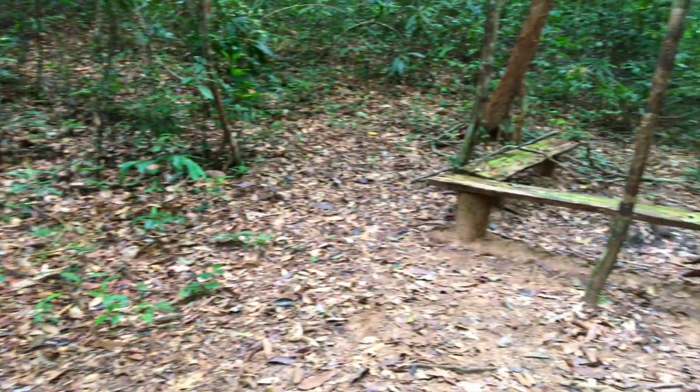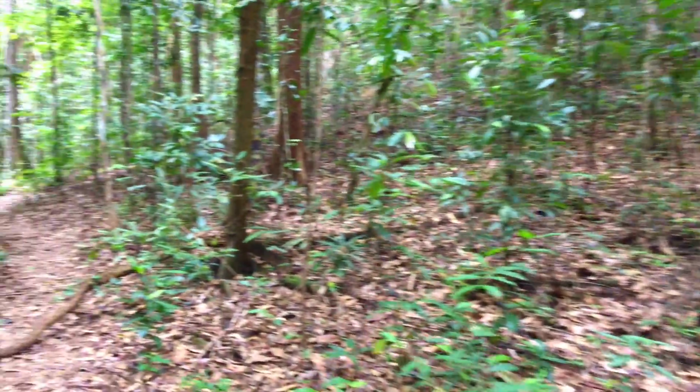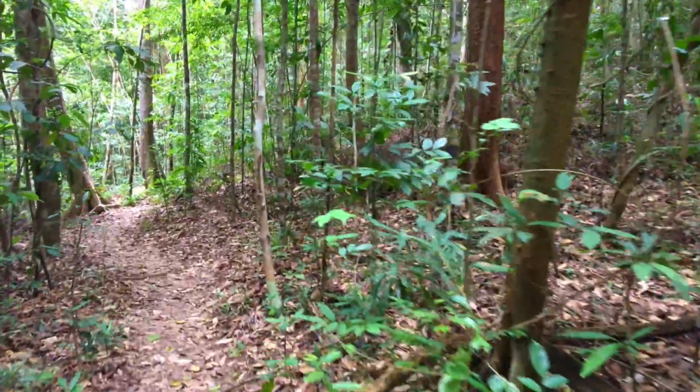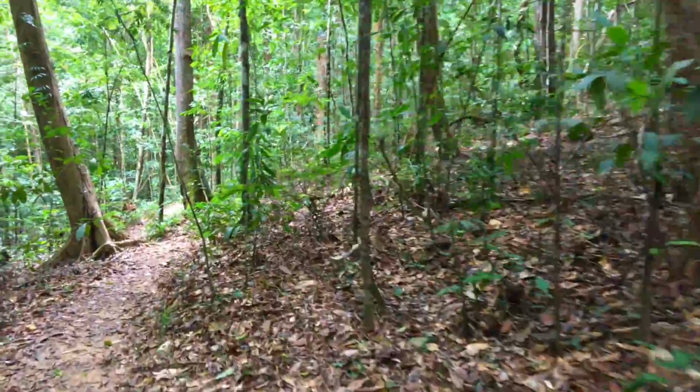So here are the benches. You're looking at them like that, and then to the left of that is your trail. Just make sure, because they had no flashlight. They were burning pages of a book to keep the mosquitoes and bugs away.